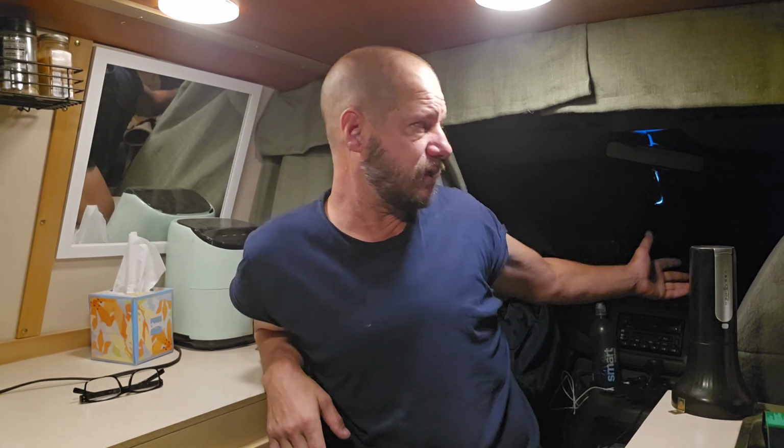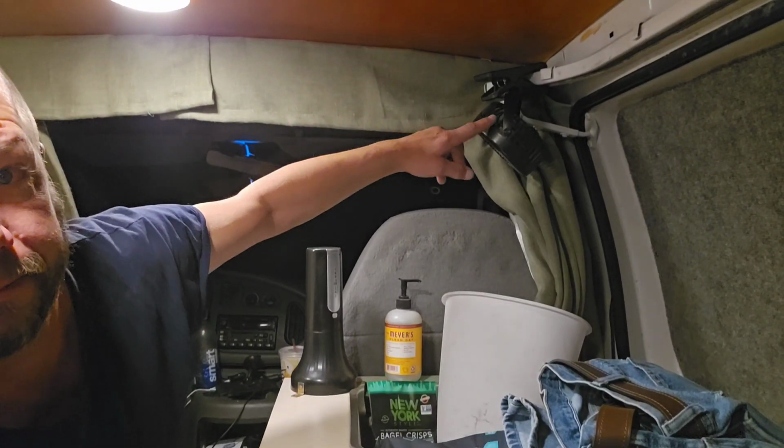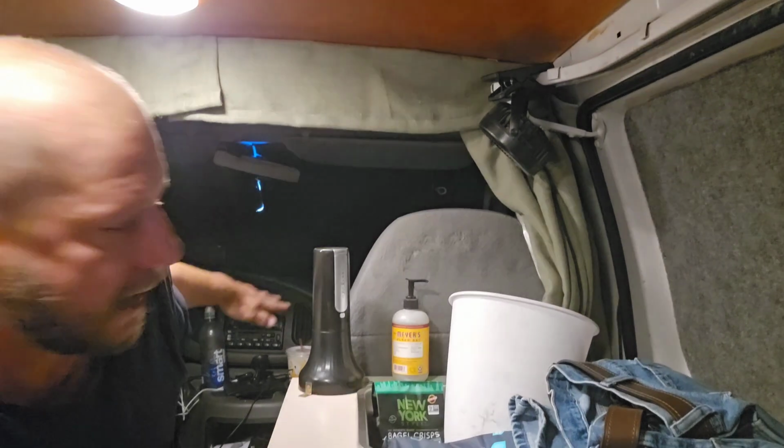I had the cab open last night thinking that would keep the temperature down a little bit more, which it does. But I've got one fan up here above the door. That's where the diesel heater blows basically straight to. Last night I had it blowing down in here. I'll show it to you a little bit. It's not that exciting, but it's right there blowing kind of into the cab.